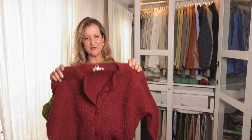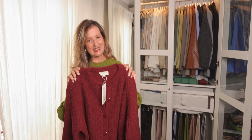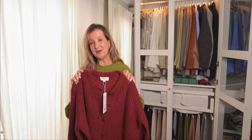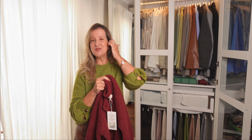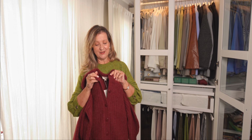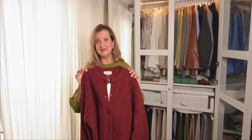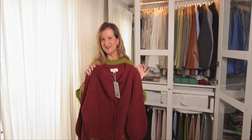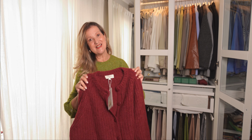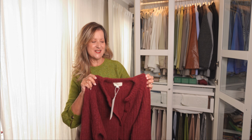Next I have the Emile cardigan, this one here, and this time I went for this burgundy color. Not only is this a classic color, but it's now having a spotlight moment. It's a huge trend since last year. I was hoping that last year Sezane would release the Emile in burgundy, but that didn't happen.